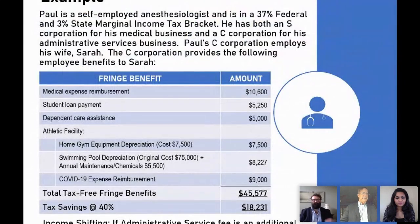So we have an example here just to show you how these things can add up. So Mal, do you want to take us through this example?